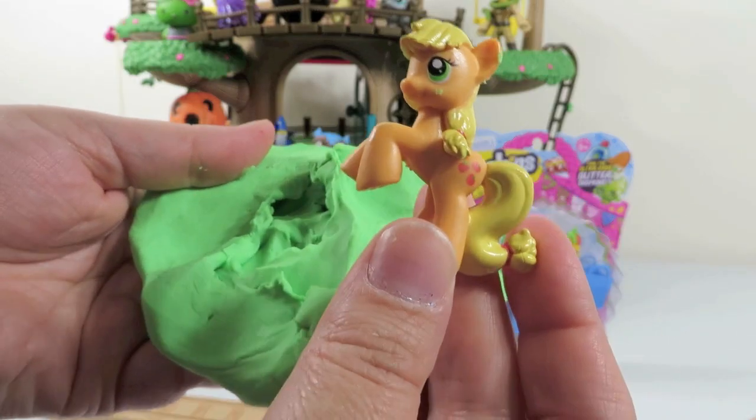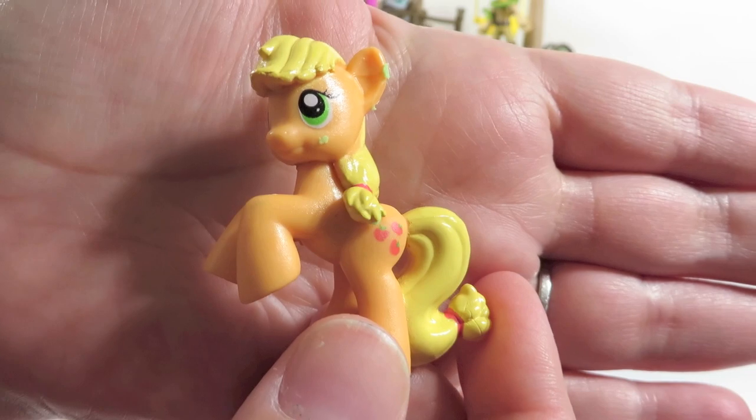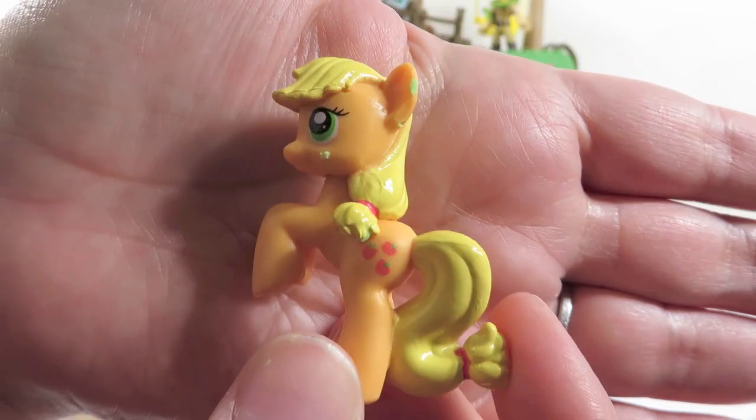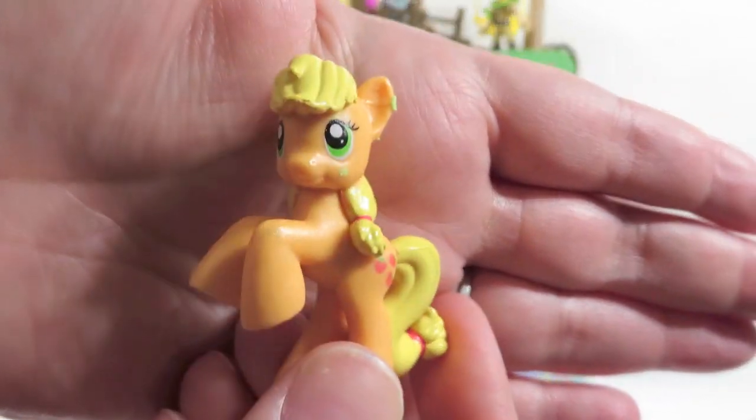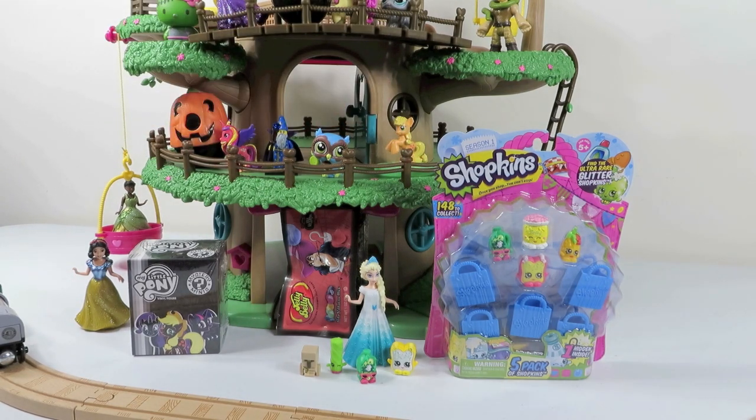It's My Little Pony! With Play-Doh still stuck on it. Applejack! Very cool. Let's set our little pony up there. Now I have Play-Doh all over my hands. Okay, what should we open next, Paul?